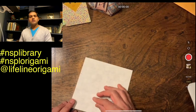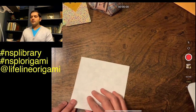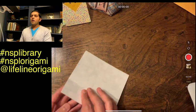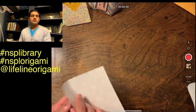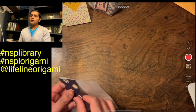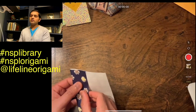But I'm just going to teach you for the next project, the Korean gift bag, how to fold a third. So one of the ways you can do it is called the S method. In there, you would fold approximately to what you think a third would look like.